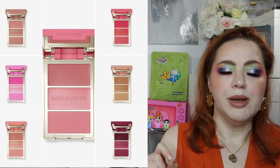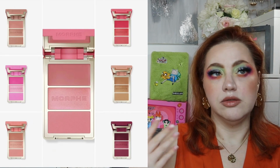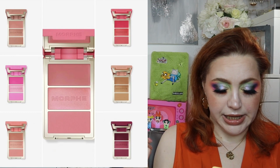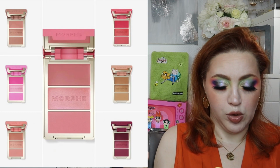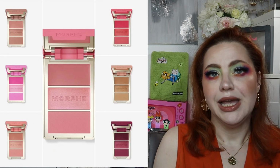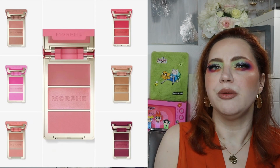Will I pick this up though? I'm not sure. I'm really not sure. Again, like in the normal other packaging, we seem to have at least a satin cream, a luminous balm, as well as a velvet powder. So 3 different formulas. Again, don't hate it, but not intrigued enough to pick it up right away.